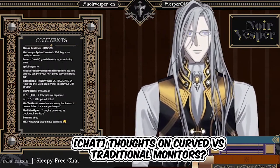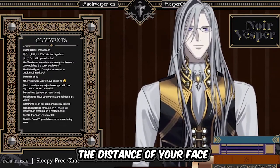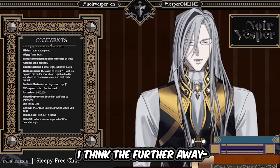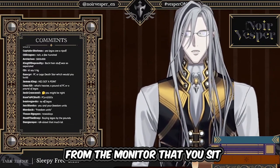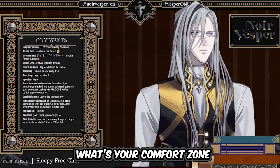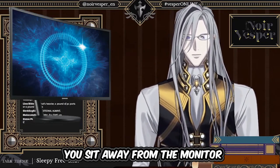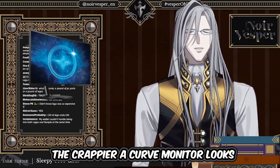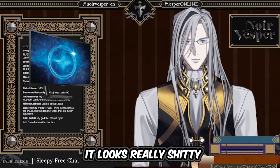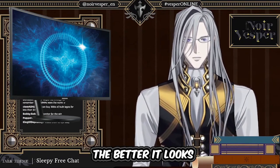Thoughts on curved versus traditional monitors. That entirely depends on the distance of your face and your eyeballs from the monitor. I think the further away from the monitor that you sit, because it's all about what's your comfort zone from the distance? For me, I'm about 2.5 feet from my monitor. The further you sit away from the monitor, the crappier a curved monitor looks. It looks really bad. And the closer you're sitting to a curved monitor, the better it looks.